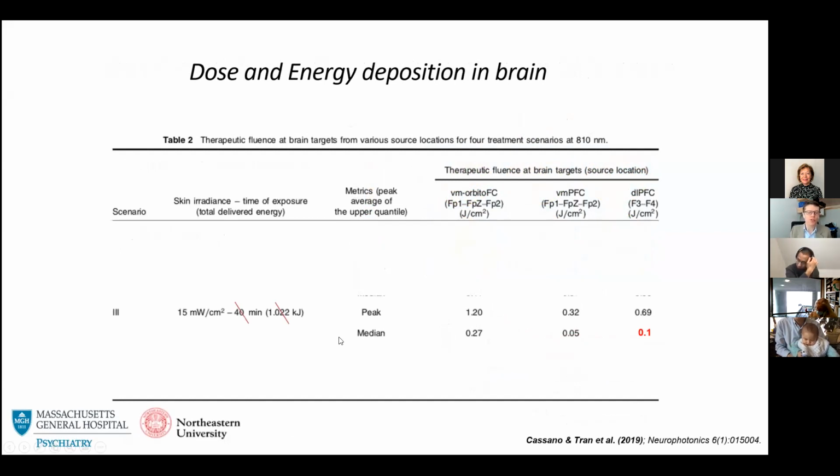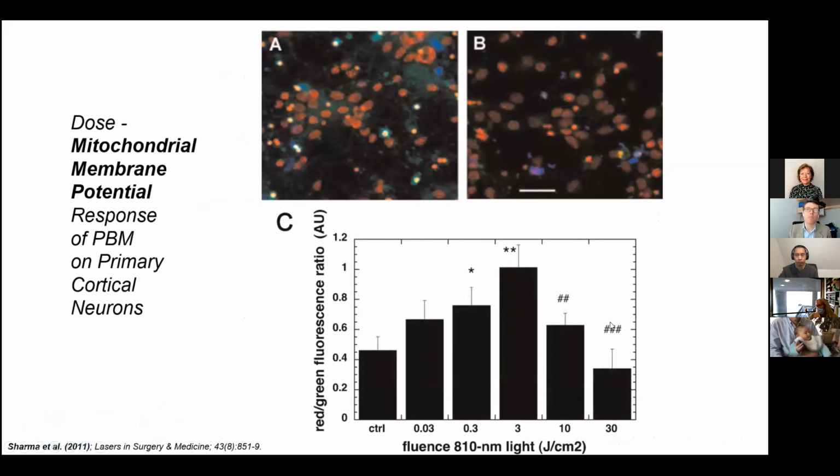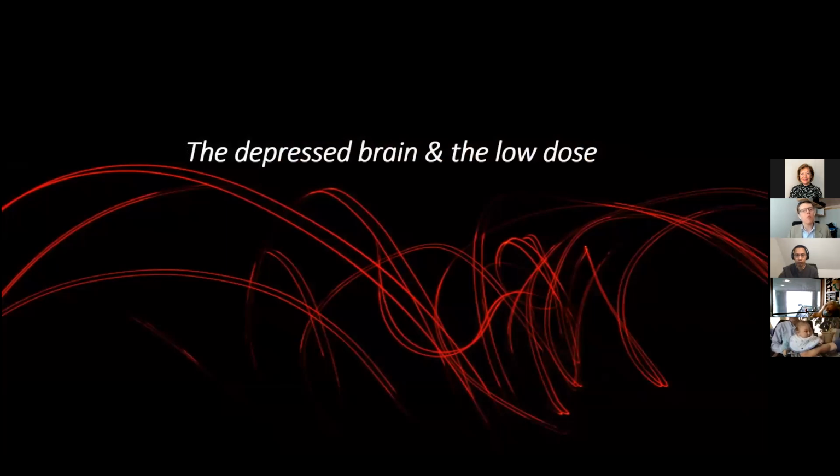This was equivalent to this kind of schematic of predicted deposition. Now the time of irradiance was lower, the total energy was lower, however, we could use this framework to say that according to this model, we could predict maybe 0.1 joule per square centimeter of deposition at target area. So with that in mind, that study maybe had some confirmation of what had been seen at the Wellman Center in neuronal culture: maybe indeed stepping below this threshold of 0.3 joule per square centimeter predicted at target area meant losing neuromodulatory effects.